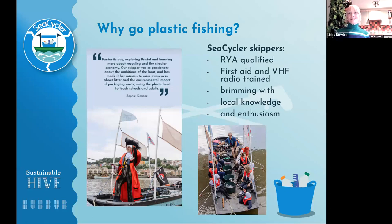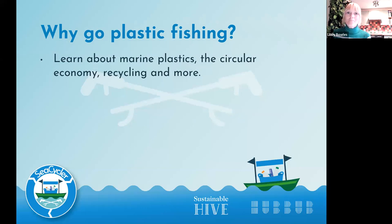So plastic fishing, there's two of us who skipper the Mighty Sea Cycler. Both of us are Royal Yachting Association qualified skippers. We've got first aid and VHF radio training as well. So we're the good people for looking after you when you're out on the boat, and we're brimming with local knowledge and enthusiasm. So as well as coming out with us and having a bit of information all about plastic pollution and what's going on in the waterways, we've also got quite a lot of information about the local area. So it's a really nice way to get to know a bit more about the Bristol Harbour and the city.